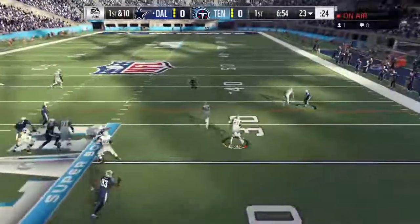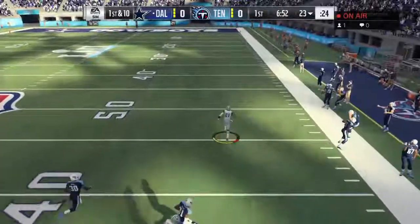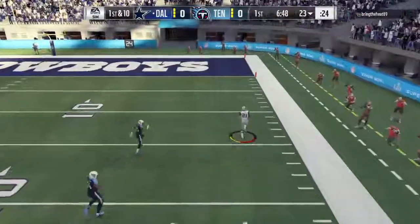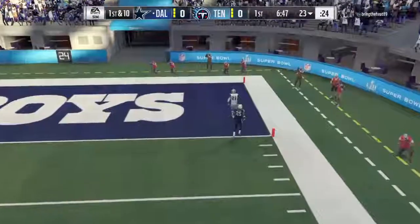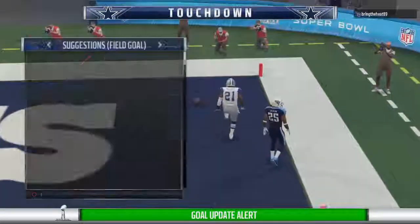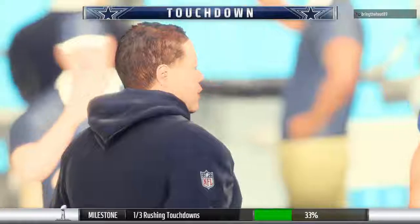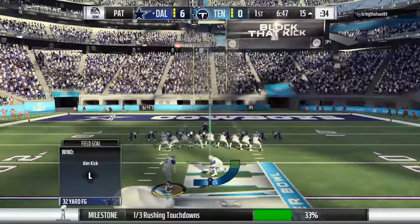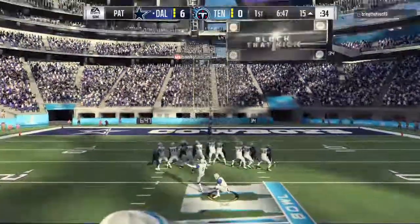Now the first carry for Ezekiel Elliott. He cuts right sideline in some space. Ezekiel Elliott gonna take it the distance. Touchdown, Cowboys! With a first touchdown of this Super Bowl and a long one at that. And the Cowboys have taken the early lead.